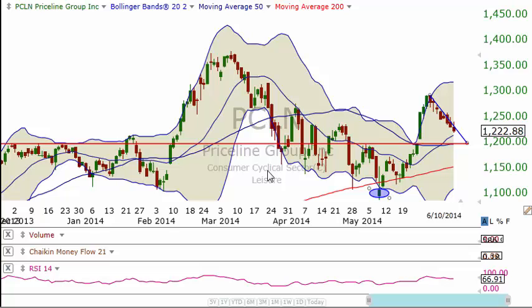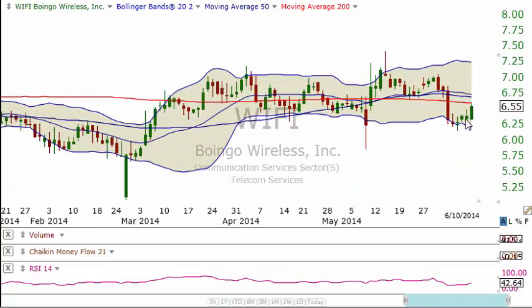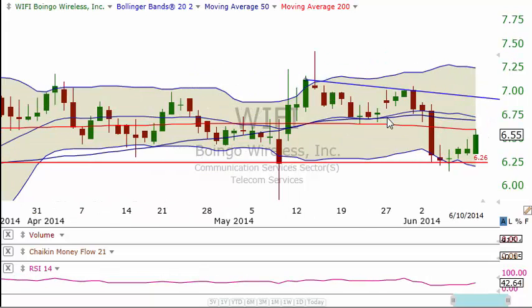All right, let's take a look at Wi-Fi. Wi-Fi looks really good here. It's at the 200-day moving average. A little bit of resistance here, but it had a nice little move today. It has found its bottom right here off this one, created a double bottom here, and it's starting to get going a little bit. Once we break this middle Bollinger Band, we're going to come up to a little bit of resistance off the top of this trend line, which after that, then it could get going pretty good.